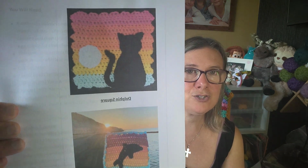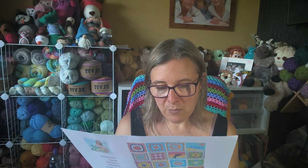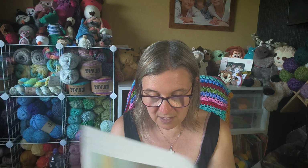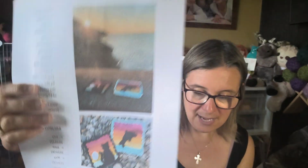And I just really loved it. We've got a cat there and a dolphin, and I just really think that that is really effective and stunning, especially when it's quite simple. And Elena from Coastal Crochet has got lots and lots of different things on her blog, and she even does, I think it's the seaside blanket, I can't remember what it's called, the beach blanket, something like that. But go along and have a look because she just does some amazing, stunning things. And so I had to show you that just basically for that reason, and just in case nobody knew that she was there. But I just thought it was something different and works up really nicely if you only want to do little bits at a time.